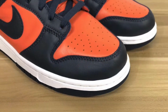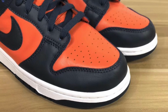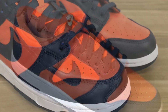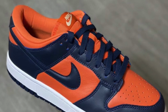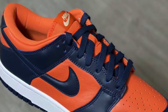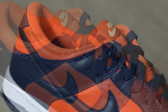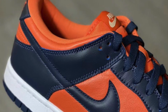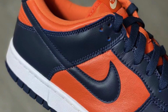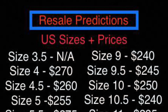Lastly, as with most releases, the Nike Sneakers app is currently set to drop these on June 24th at 7 AM or 10 AM Eastern Time on a first-come, first-served basis. The Nike Sneakers app will likely be your best chance of copping the sneaker, as they will carry the majority of pairs. Once again, I suggest going for half sizes, as fewer people will enter for half sizes and your chances of winning a raffle will be slightly higher. Having said all that, let's get into the resale predictions for this sneaker.